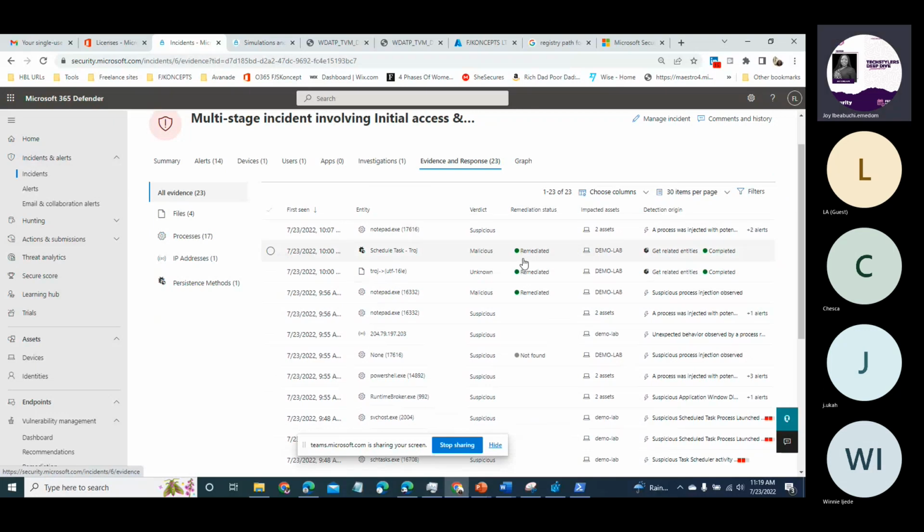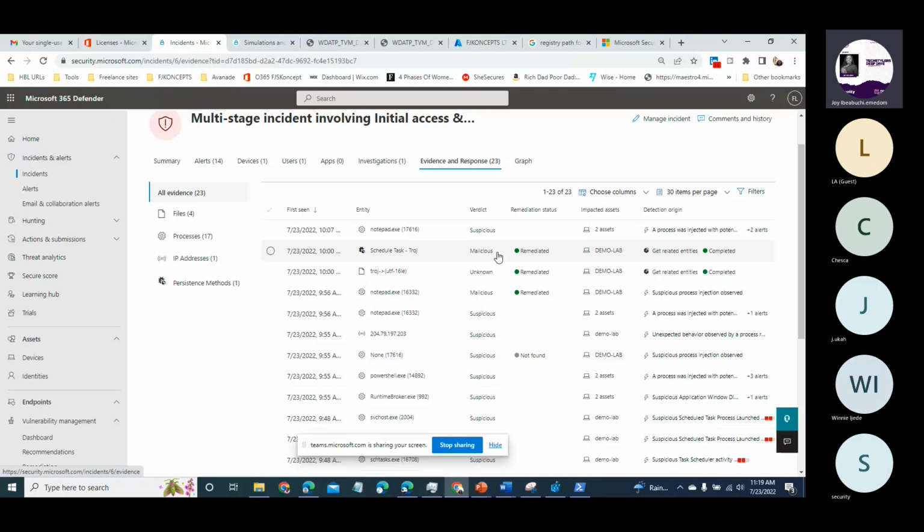Because you could have privileged identity in your environment as a user. And so that's why, when I was simulating this attack, because I have the right to bypass the macros content, I set it to enabled, and that's why it ran.